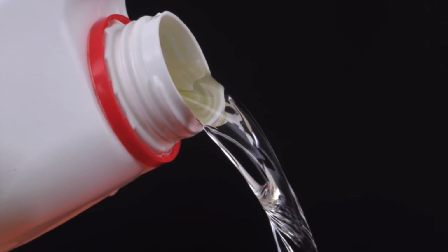Number 23 on the list is going to be bleach. I don't keep a lot of this in my house, but I think it's important to have. The average American typically has bleach on hand. You can use it to purify water, or you can use it to clean.